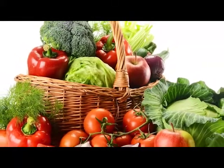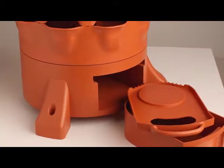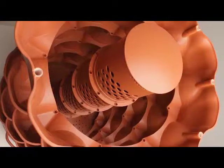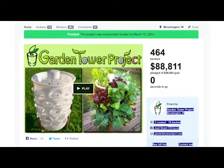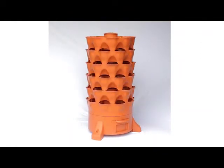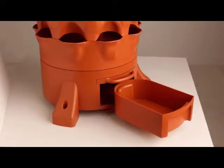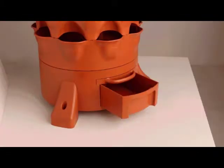Food is critical, and there is a problem with our food system. The Garden Tower project is trying to change that. We're asking for your help to afford a minimum order of our new garden towers. We've been here before, and the Kickstarter community has helped us grow. Since then, we've developed an even better garden tower, one that's easier to use, lasts longer, and functions better.